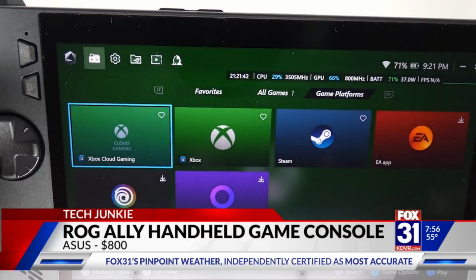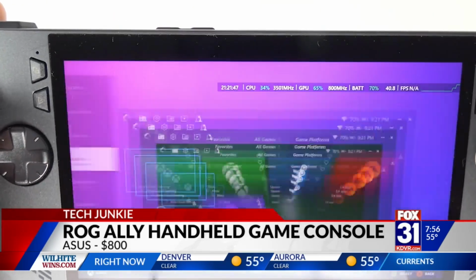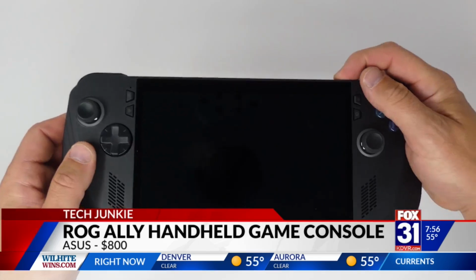Casual gamers are still going to buy something like a Nintendo Switch. They just are. Okay. This is for hardcore gamers who want the best of the best while they're on the go, because the price tag, it does not come cheap. This thing is $800.